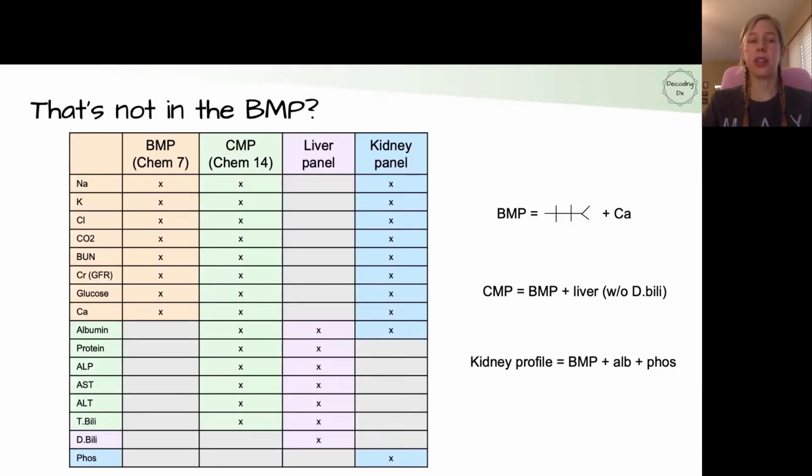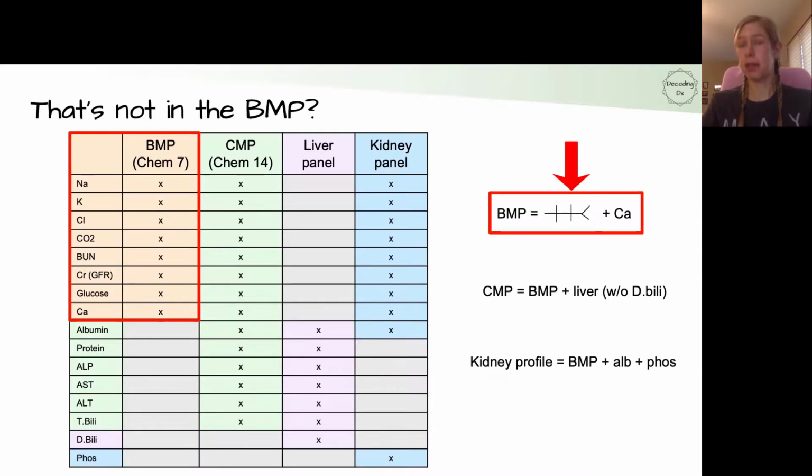So next, moving on to the different options that you have to order, specifically with chemistries. I wanted to lay this out because this isn't fully explained super well at any point in a lot of our training. So to start off with, a BMP, or basic metabolic panel, sometimes called a Chem 7, is basically your fishbone diagram plus calcium. So it's your main electrolytes, including your sodium, potassium, and creatinine, and then it also adds on calcium.